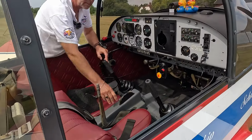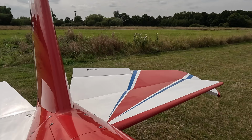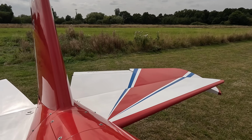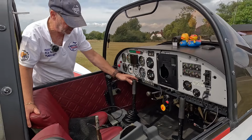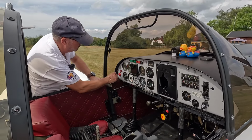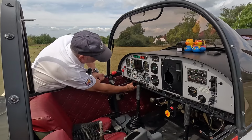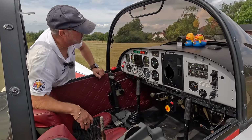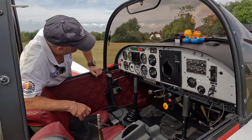And then we'll have a look to see whether the trim tab is moving up, going forward and going back, going down, and neutralise it, and then just make sure that's working. That's fine. And we'll just check the mixture, the throttle is not too tight. And then I'll turn the master on, just have a look at the instruments, see what's what.